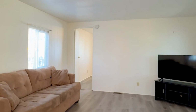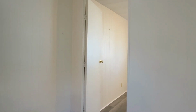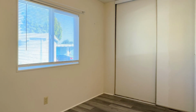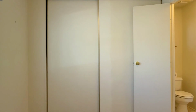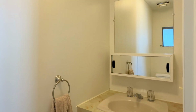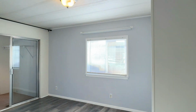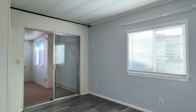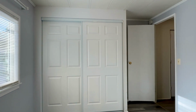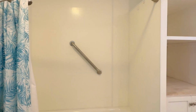The home has 2 bedrooms and it's a split floor plan. So one bedroom on one side, the other on the other side. Let's go have a look here. This bedroom has a large closet and features a half bath. On the other side of the house is the second bedroom. It also has a good sized closet. Right outside this bedroom is a full bath, which has also been completely updated.